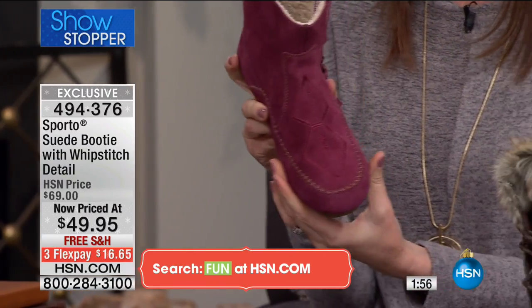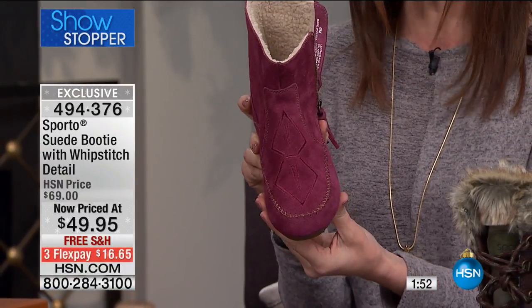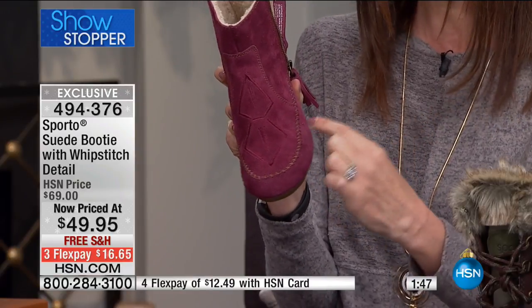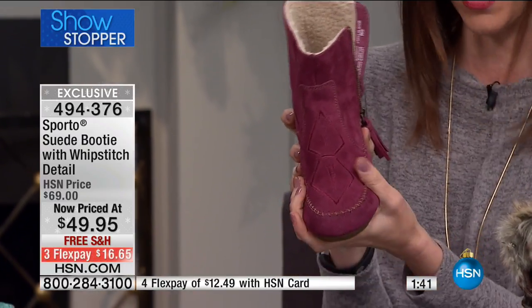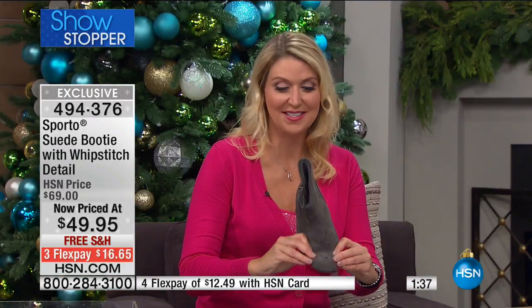So if sometimes you look at this and you go, well, I don't know, maybe I should order a wide if you don't normally order a wide. This is designed so your foot is supposed to go out just a little bit. It ends up conforming completely to your foot. That's right. That's that unstructured toe box, that moccasin styling, where it kind of molds to the shape of your foot.